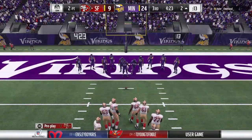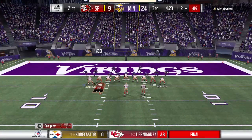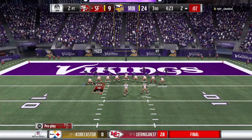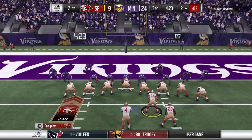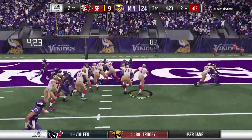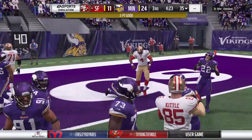And they'll get set here looking for the 2-point conversion. Let's go. Brand 38. Brand 38. And he'll get in for the score, and that's going to cut the lead down to 13.